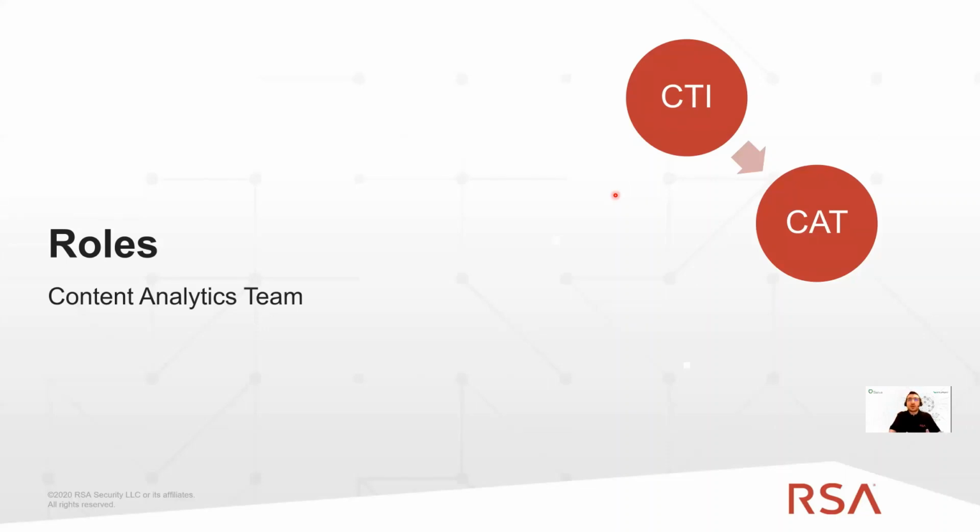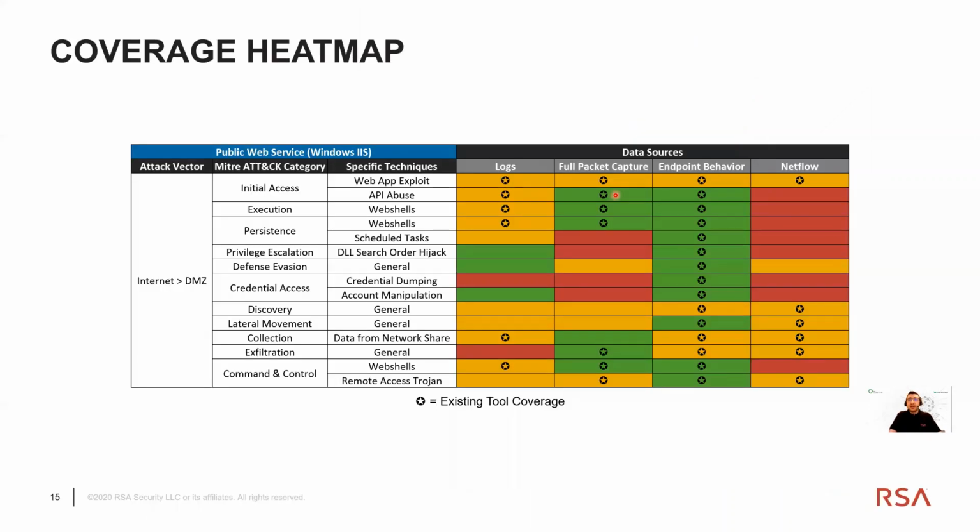So this would require creation maybe of correlation rules, maybe deployment of new devices, new solutions. But basically this is a team that will create the automated detection for the threats and the techniques that we need to identify. And as done previously, they would typically take the coverage map that was created by the intelligence team, and they would add the coverage that we have. So it's not only enough to know which type of data is required to detect the threats, but we need to know if we have this data available in the organization.